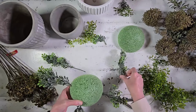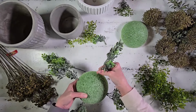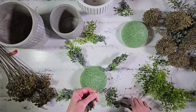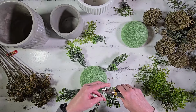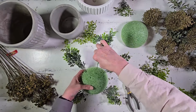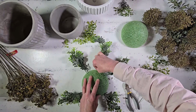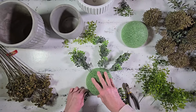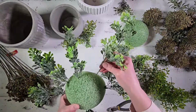I will come in after I've placed my first initial foundation pieces and just simply start filling this all in. So after I get that initial 12, 3, 6, and 9, then I come in and start filling in the 1, 2, 4, 5, and so forth until I get this really nice full foundation around the entire circumference of our floral piece here.